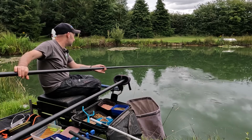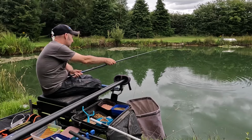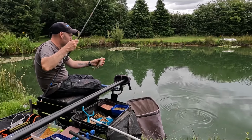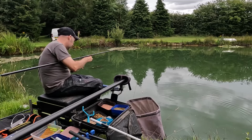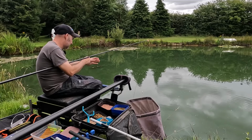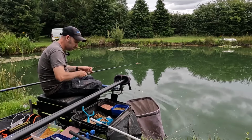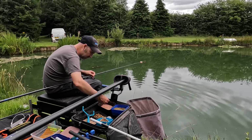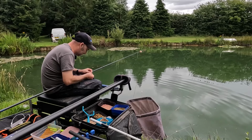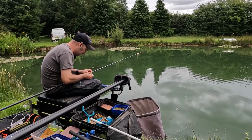Oh, what's that? So that's a better roach, there we go. So, nice stamp. I think we just keep putting fish in the net at the minute. Double red seems to be the best bait.